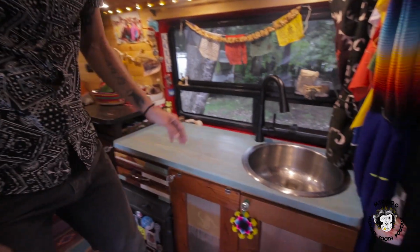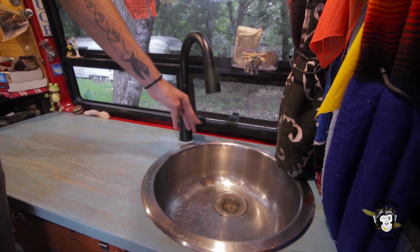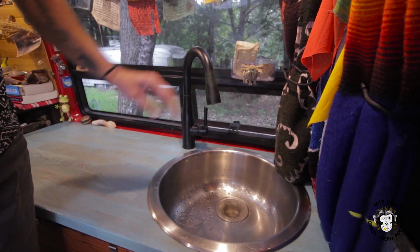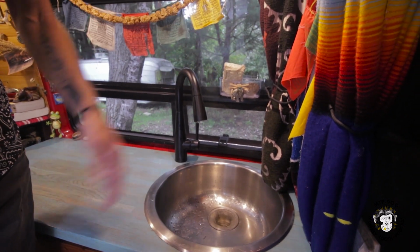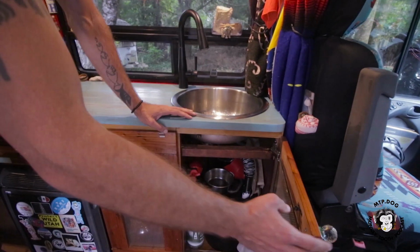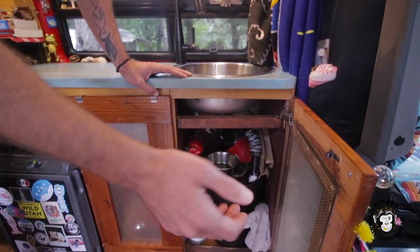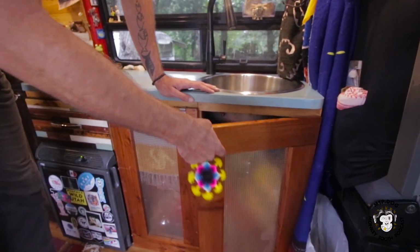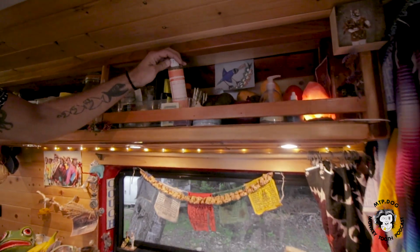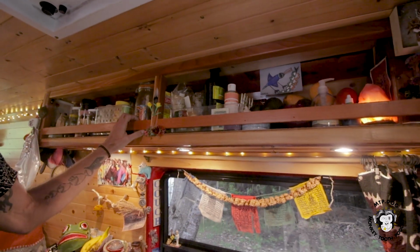Okay, here's our sink. It functions just like a normal sink, cold and hot water. I know you can't tell that on the video, but that was hot water. It's great. We love it. Very easy. We just have a 5-gallon bucket here that we keep an eye on. I dump that when it's full. No harm, no foul. We use very mild soap that doesn't harm anything when we pour it in the ground. We store food, coffee, all that sort of thing up here.